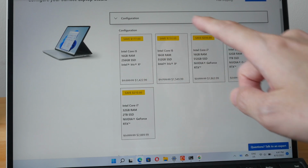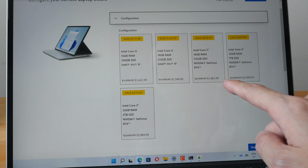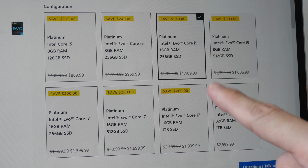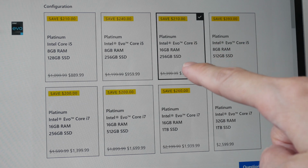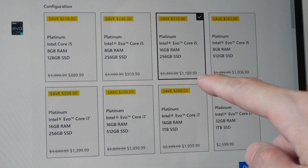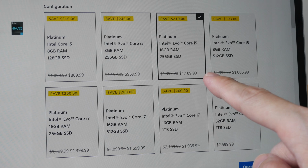So for the model with the graphics card, it's $1,863. That's the discounted price. So to get the same specifications of the Surface Laptop Studio with the Surface Pro 8, it would be this configuration here. So the discounted price is $1,189. This is slightly more than $200 less expensive compared to the Surface Laptop Studio.